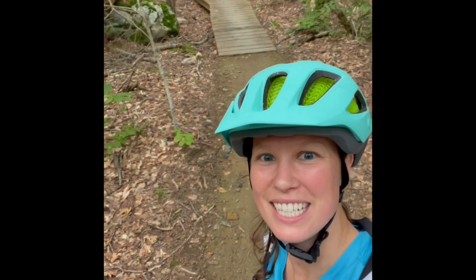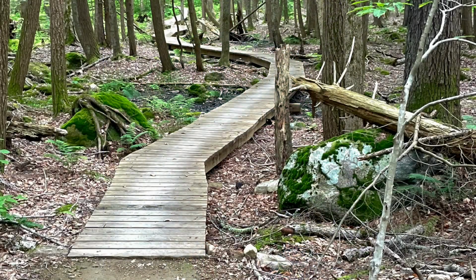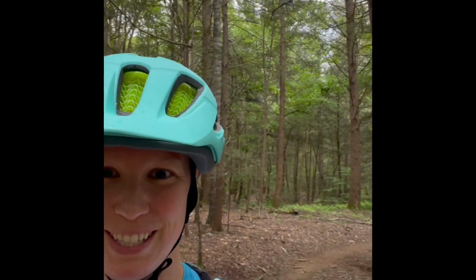And then you will pop over to these bridges. You can see those, nice, wide, and rideable. So you'll hop off the Steve Quinn trail back there, and then we'll hop on this Lost Camp trail. Lost Camp trail starts pretty simple and then definitely gets a little more techie than the Steve Quinn trail.